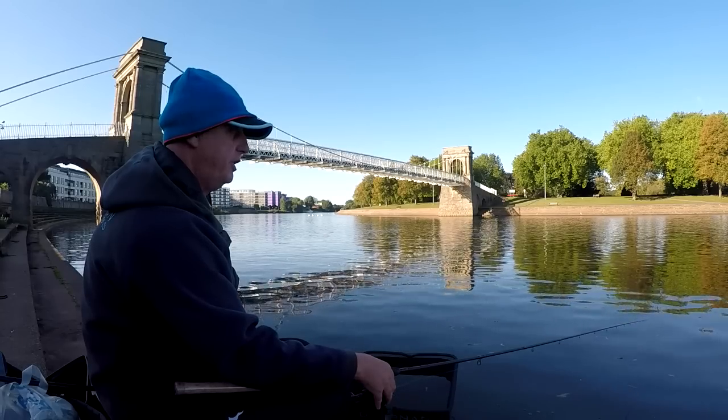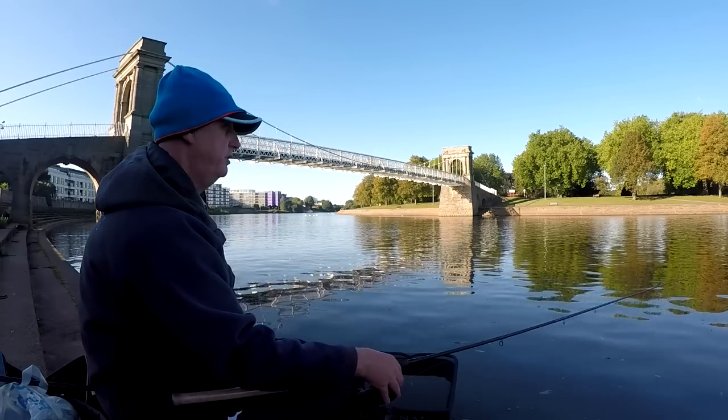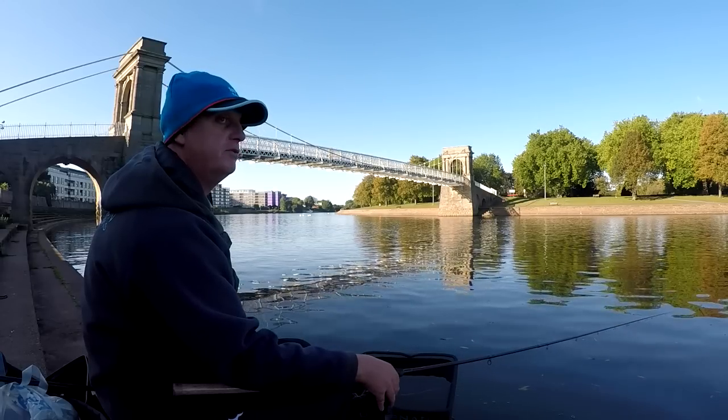At the moment, the Trent on the embankment, it's a great place to teach your kids to fish. You can bring your kids down for a bit of fishing. Teach them how to catch roach and dace and all small fish, because there's so many bites, it'll keep them interested.